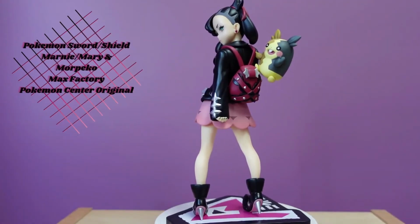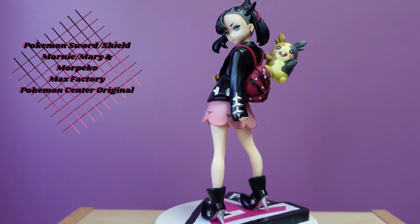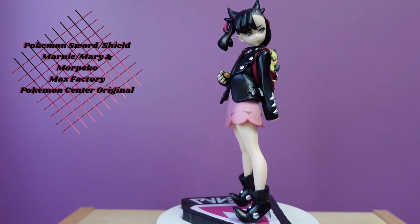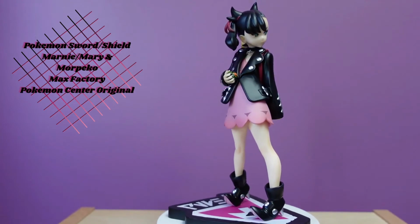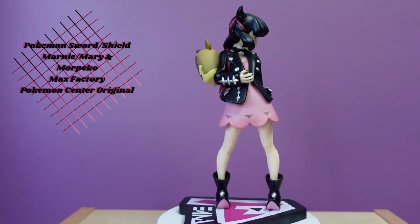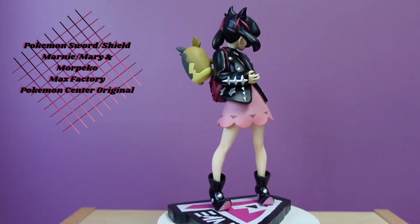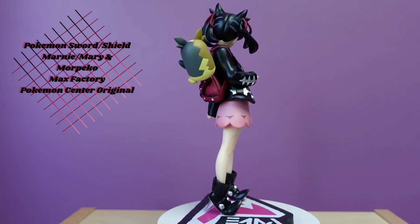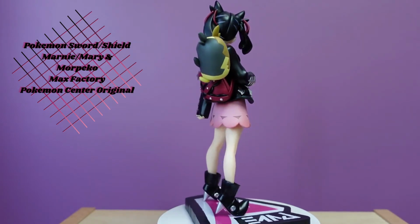This is a figure I got pretty recently, but she's easily one of my favorites. I love her design. And Morpeko looks so cute hanging off her backpack. Such a cool figure. She's another Pokemon Center original. Max Factory actually did this one, and they did a great job. And I would love to see what else Max Factory will do.